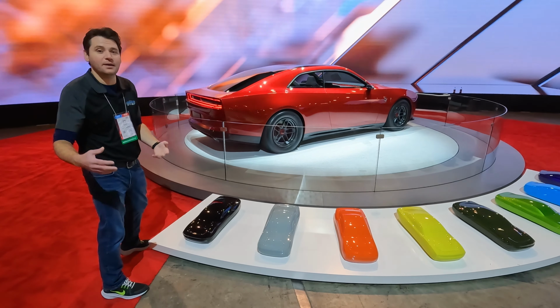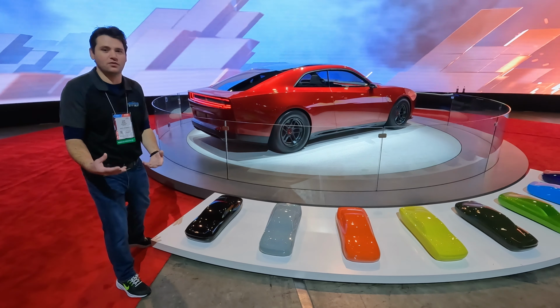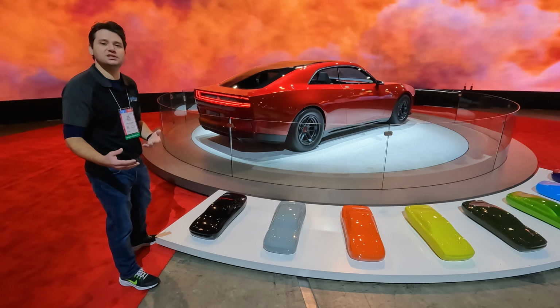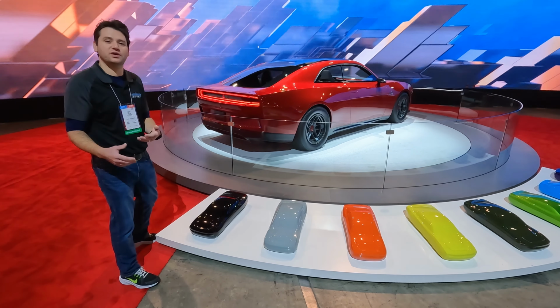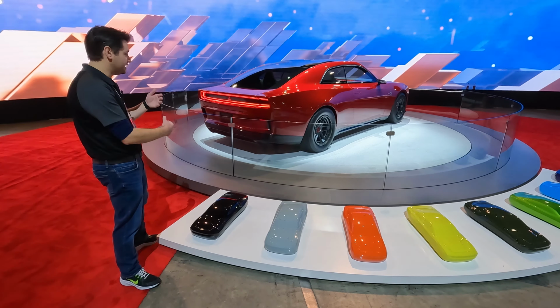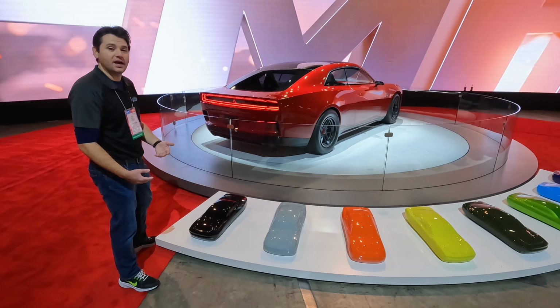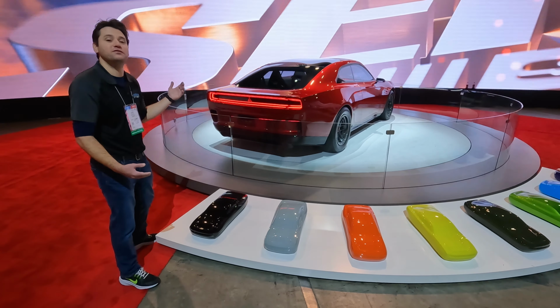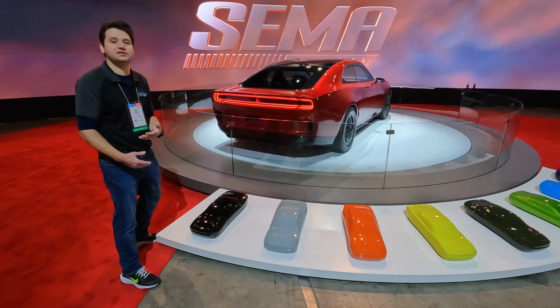People are really liking it. People here at the show are swarming around this vehicle. So I tell you what, it's going to be very interesting to see what Dodge does with this next generation of muscle cars. And if this has anything to say for it, I think they're going to be all right. So I had to show you guys this vehicle. It's very cool. I was so excited to see it here at the SEMA Show.